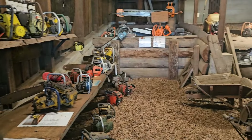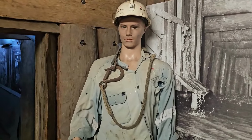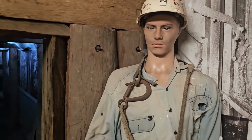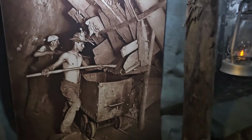This was one of my favourite rooms with all the different types of chainsaws on display, which then leads you into an underground gold mine. Because gold was a huge part of Gympie's history, the mine shows the important part timber played, like in props to help prevent cave-ins and all the timber that was used as fuel powering equipment.